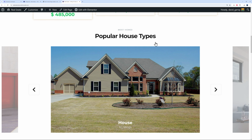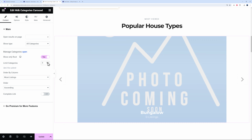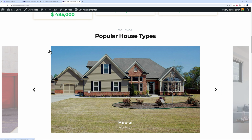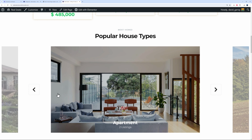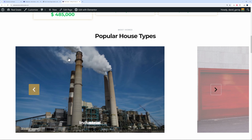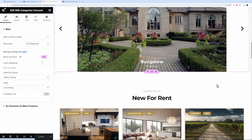Now, as you can see, it's not displaying. So what's the reason? Well, basically here, as you can see, we've limited this to 6 categories. So I could maybe try 7, update. As you can see, now it's displaying here. Let's go back to the home page and refresh. Very good. And as you can see, now we have bungalows as well. So we'll go from apartments to bungalows to parking and so on. So this is working. Okay, so let's go back here now and let's scroll down to the next section.